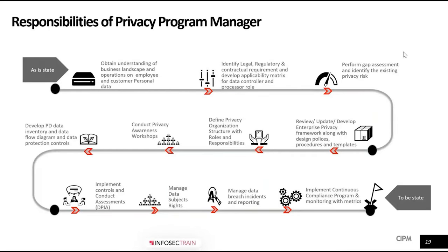So this is a very, very important slide when it comes to the responsibility of a privacy program manager. Actually, this slide is in fact a summary of what a privacy professional needs to do when he joins an organization with the expectation of fulfilling a privacy program, right? So it all starts with understanding the business landscape and operation of employee and customer personal data.